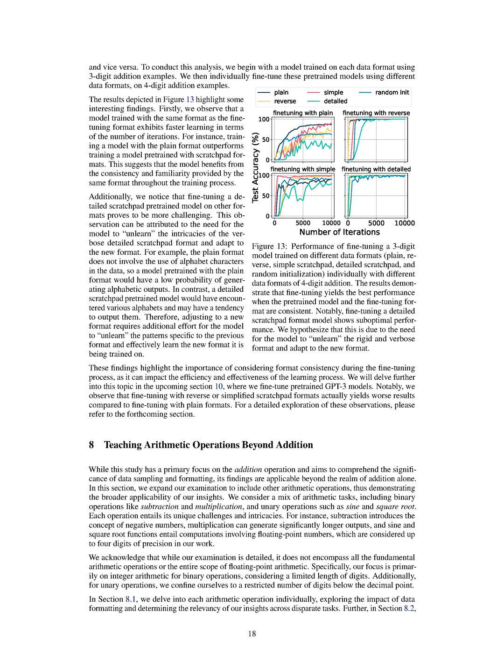Section. Teaching arithmetic operations beyond addition. In this section, we are broadening our investigation beyond just the arithmetic operation of addition. We believe that the insights gained from our study of addition, data sampling, and formatting are applicable to a range of arithmetic operations. We have decided to examine various arithmetic tasks, including binary operations such as subtraction and multiplication, and unary operations like sine and square root. Each of these operations presents its own set of challenges and complexities.